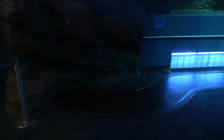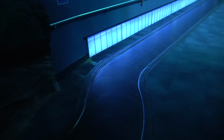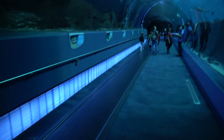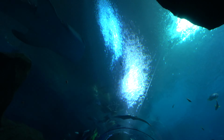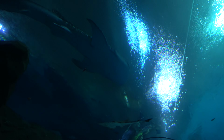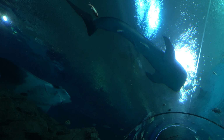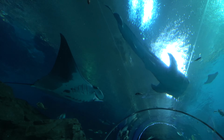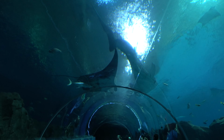We've got to the next part of the Ocean Voyager, which does feature a moving pathway for some of it. A moving pathway, a fancy one that goes around corners. And it does have a giant underwater tunnel. Oh, good timing, as the whale shark is swimming overhead. That is so cool. Yes, they're just massive, massive animals. And followed by the manta ray. That timing worked out pretty good.